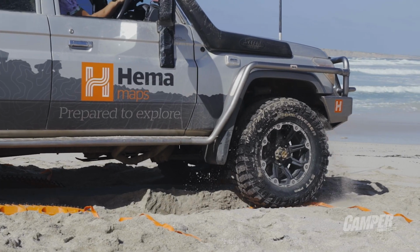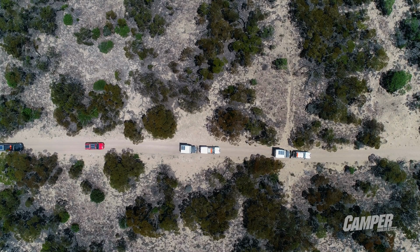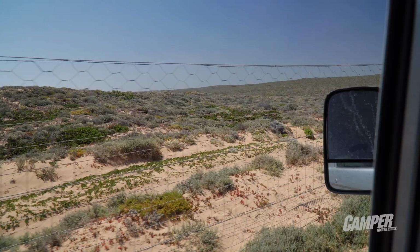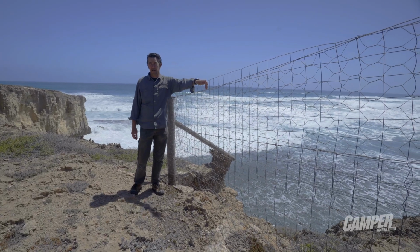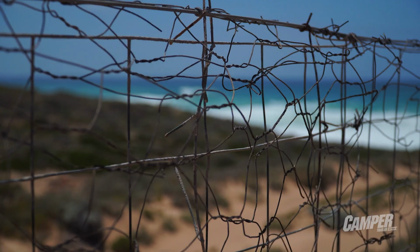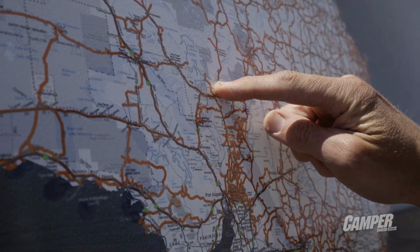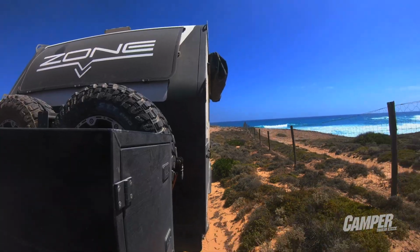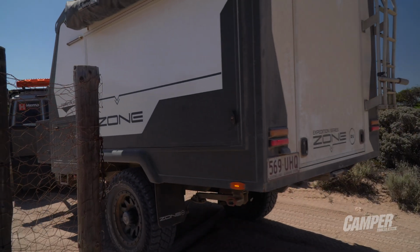Once free from the sandy captor, the crew makes the decision to adjust the route, heading back to the formed tracks with the dog-proof fence the next stop. We've headed west through the Mallee country. This fence is quite unique in that it's actually the longest fence in the world. It's a dog-proof fence, or the vermin-proof fence, that stretches from here pretty much all the way back to where we've come from, over 3,000 kilometres. Just have a think about how much wire, how many poles, how many man hours and weeks and months and years of work it took to get it to this point.